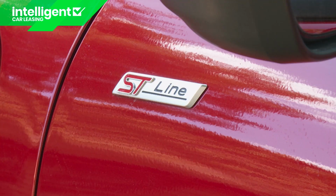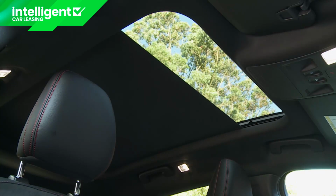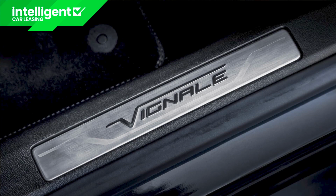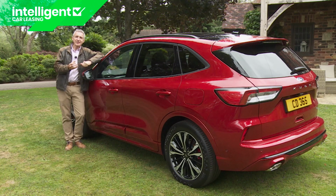This ST-Line X trim adds 19-inch wheels, a panoramic roof, heated powered front seats, and a powered tailgate. And the plush Vignale variant gets full leather upholstery and special 19-inch Luster Nickel alloy wheels.